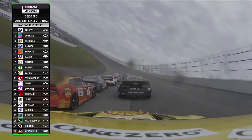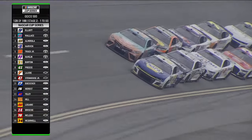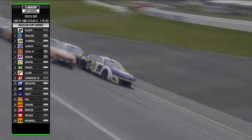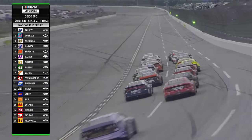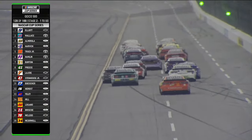Now Logano's in the pack and he is right at race leader speed. Still fighting for the free pass position. He and Chase Briscoe and BJ McLeod all one lap down.